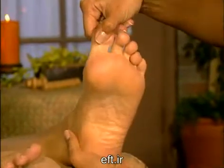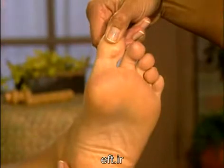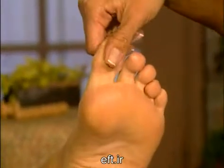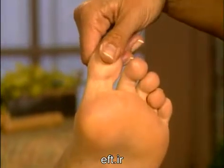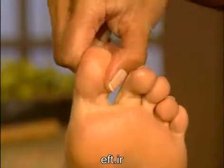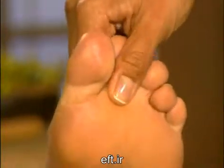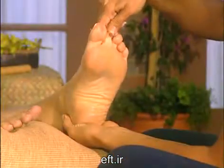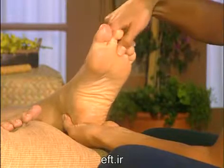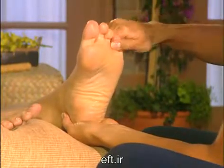Using the outer edge of your thumb, walk your thumb up the big toe by bending your thumb and taking small steps. Hold the center of the big toe to stimulate the reflex area to the brain. This is great for headaches. Continue to walk down the big toe and up and down all of the other toes. At the tips of each toe lies the reflex area for the sinuses.